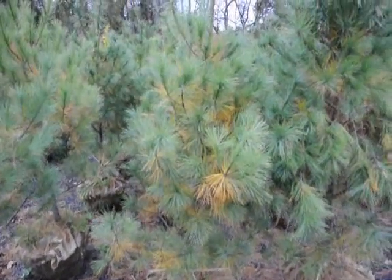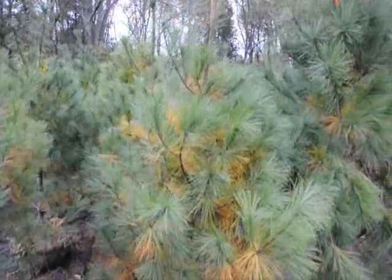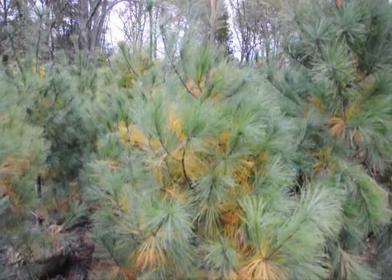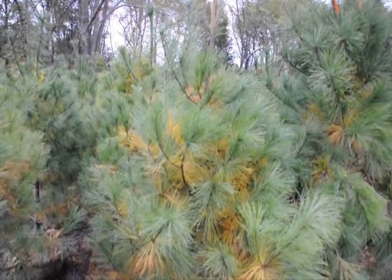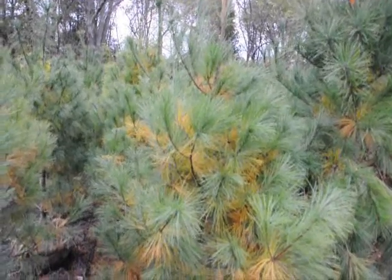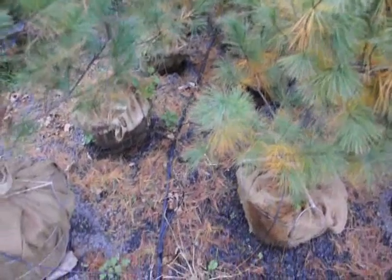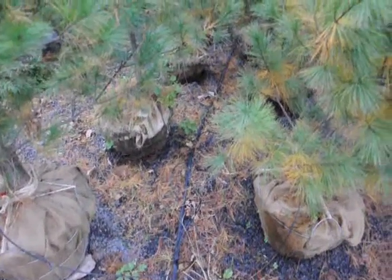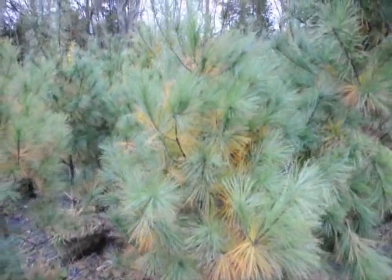Are these trees dying? Fall is the time of the year when trees undergo a transformation. A lot of evergreens start to shed needles from the prior year's growth at this time of the year. It's nothing unusual. It forms a layer of needles underneath the tree which help protect the tree and help cut out competition. It's a normal process.